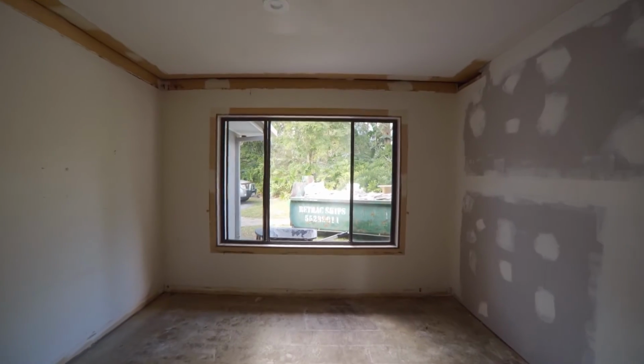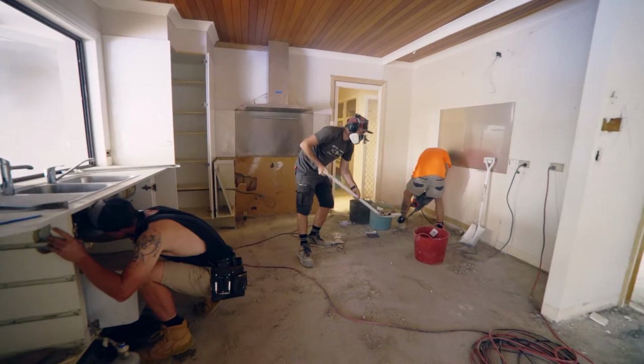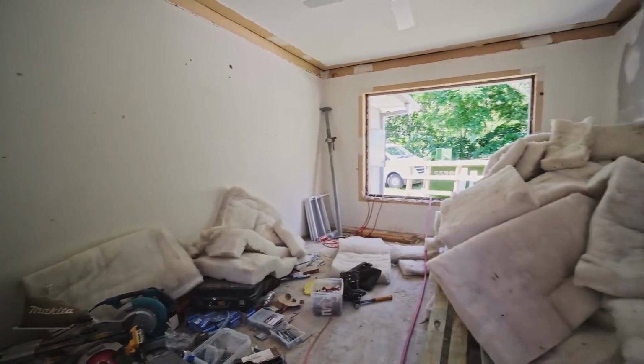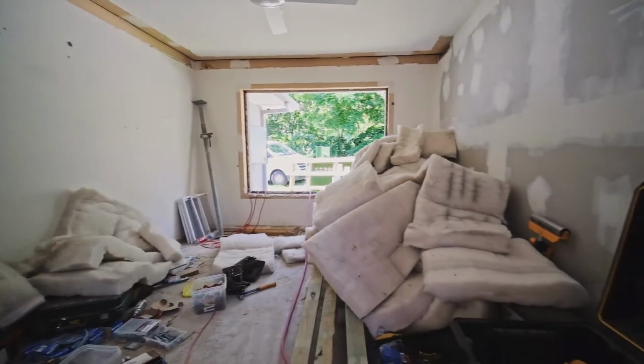So we have a small room off the kitchen that is pretty much our TV room and the media room. That's where we all hang out. I want it to be just a place where I want to lie down and, you know, watch a good movie.